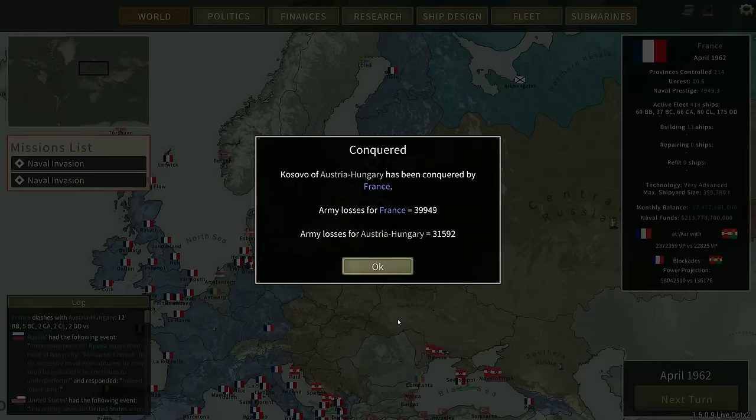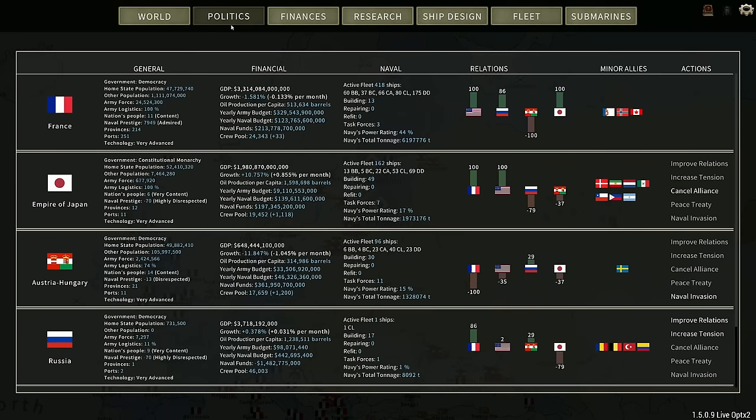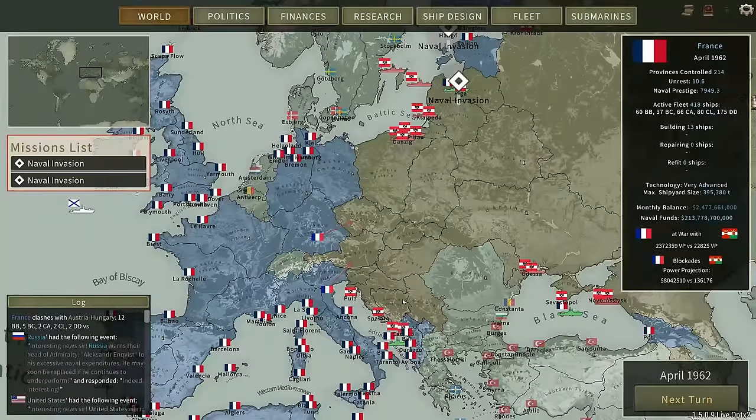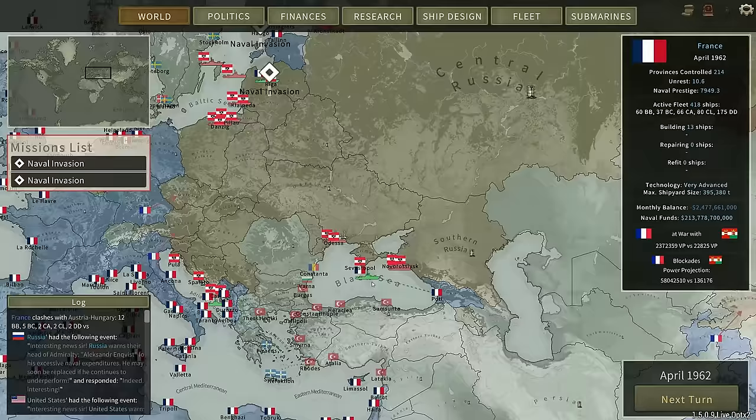Back to the map. Alright, it's now April of 1962, and we have taken Kosovo. However, the Austro-Hungarian army logistics is climbing, because they have been on a building spree, and of course as their territory shrinks, their army logistics is going to go up. So it's getting harder and harder for us to push on land. I really need them to engage my fleet, but they don't seem to want to. There's not much I can do about it.